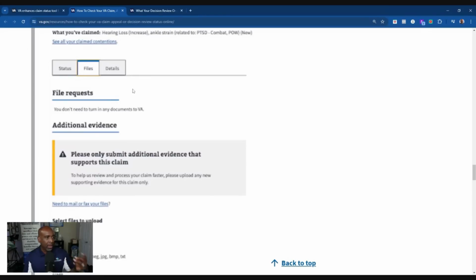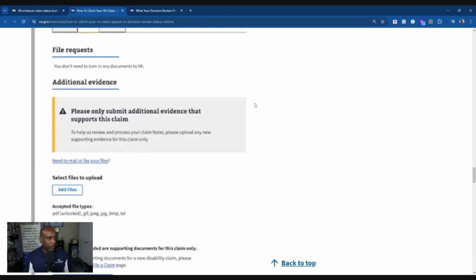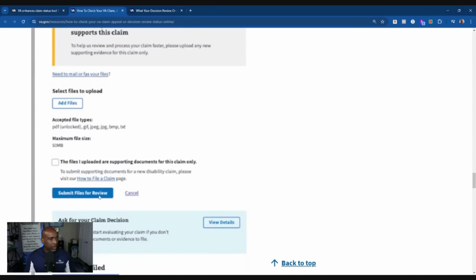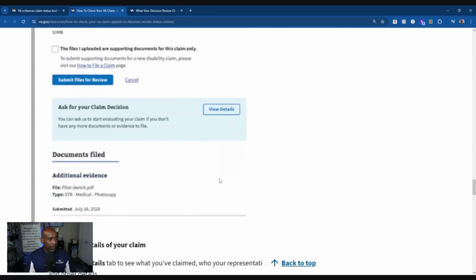You've got status, files, and then details. It states, please only submit additional evidence that supports this claim. Select files to upload, so you can upload different files. It tells you it has to be a PDF, GIF, JPEG, or BMP. Normally, if I were to do it, I'd use a PDF file. And then submit files for review.